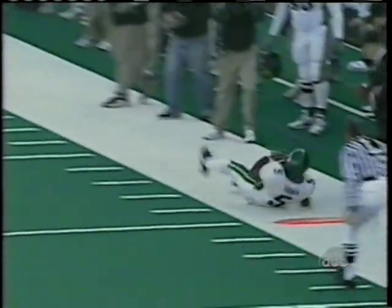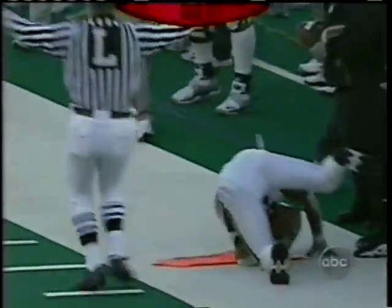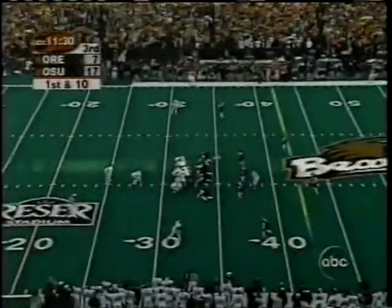He's dragging his feet awfully close, but the line judge is right there and says, yep, he had that foot in. Put it on the 33 officially because it's right between the two hash marks when you always take the forward one. First down for the Ducks.